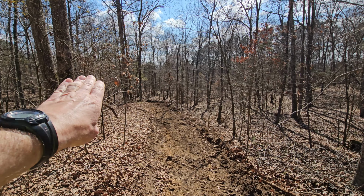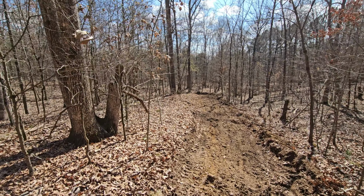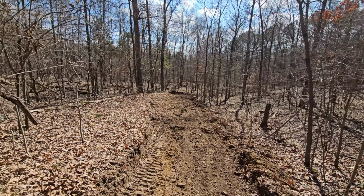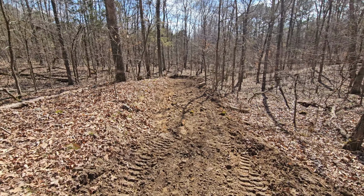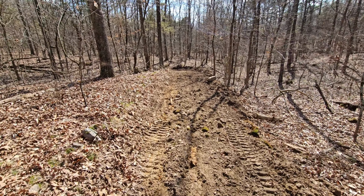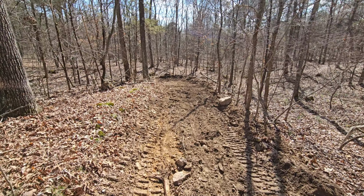So it all goes from this way down this way. Sounds like a deer just took off. So I made this better. It's really good now. Once it settles in, pick a few more of these rocks out of here.